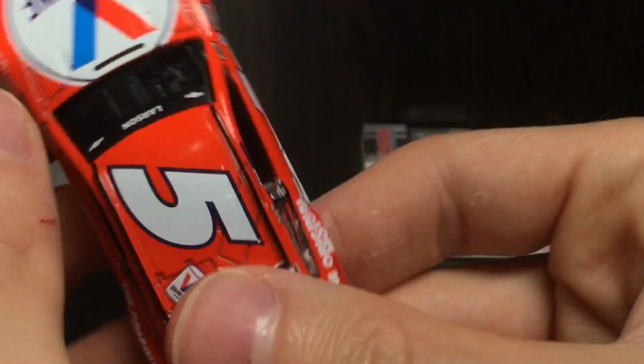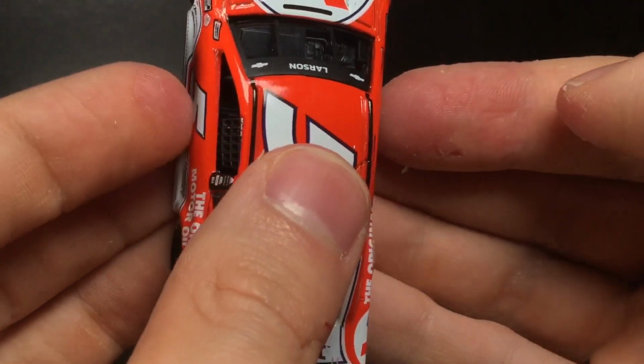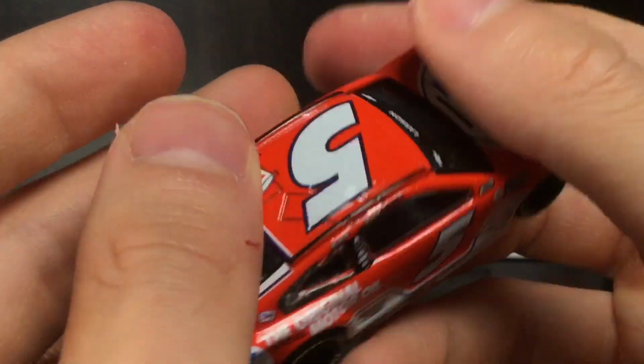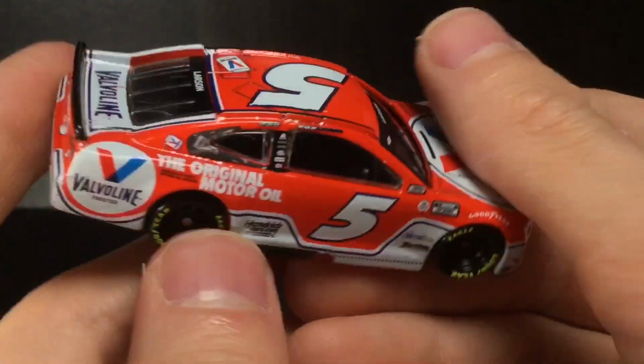But one thing that I'm not understanding here is, check this out. Door number location here, door number location here. I feel like they're a little bit off. I know the font kind of skews it a little bit. Something just doesn't add up to me. But nonetheless, great looking race car here, guys.